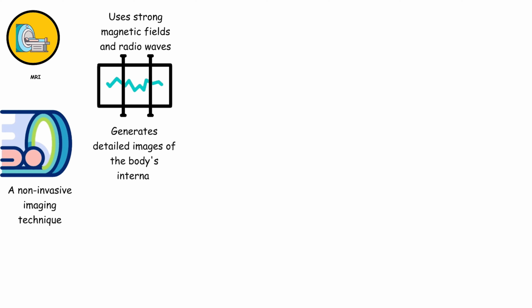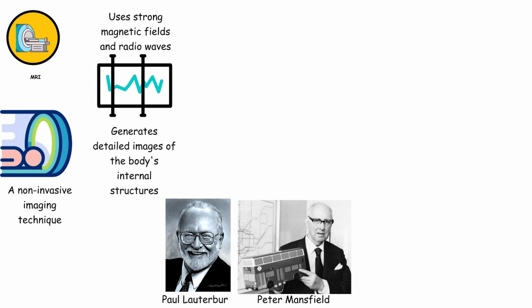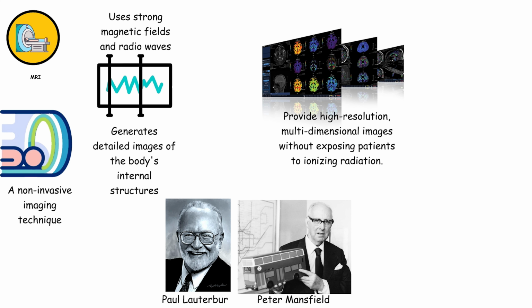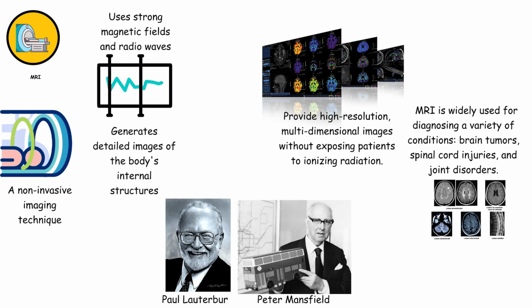MRI. MRI is a non-invasive imaging technique that uses strong magnetic fields and radio waves to generate detailed images of the body's internal structures, including organs, tissues, and bones. Paul Lauterbur and Peter Mansfield's development of MRI technology in the 1970s revolutionized medical imaging by providing high-resolution, multi-dimensional images without exposing patients to ionizing radiation. MRI is widely used for diagnosing a variety of conditions, including brain tumors, spinal cord injuries, and joint disorders.